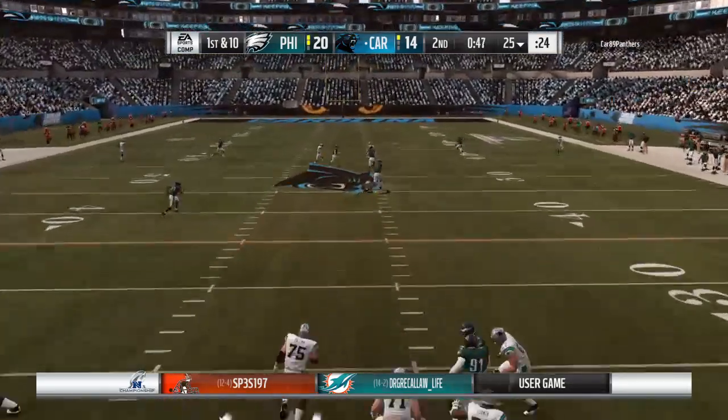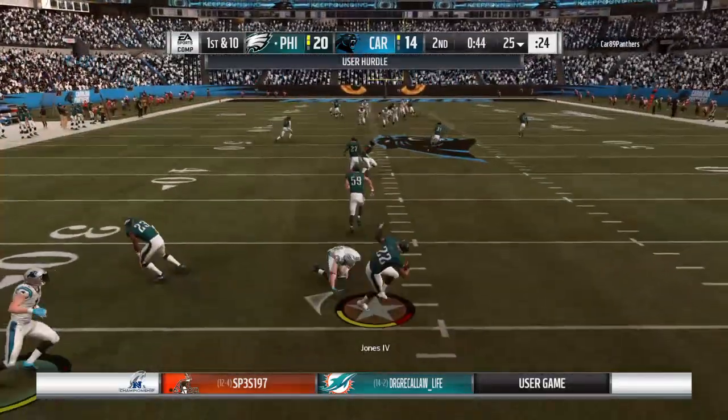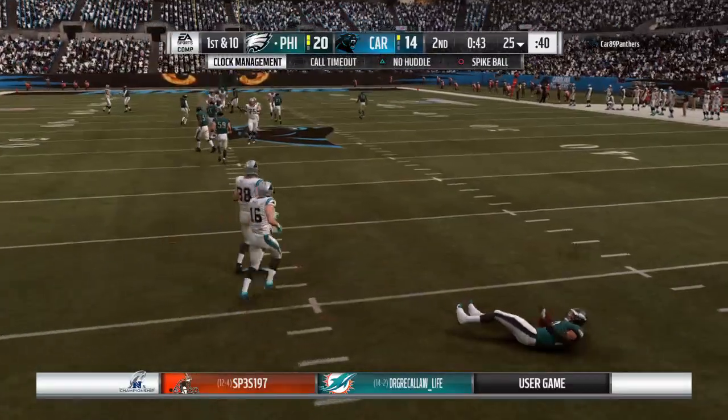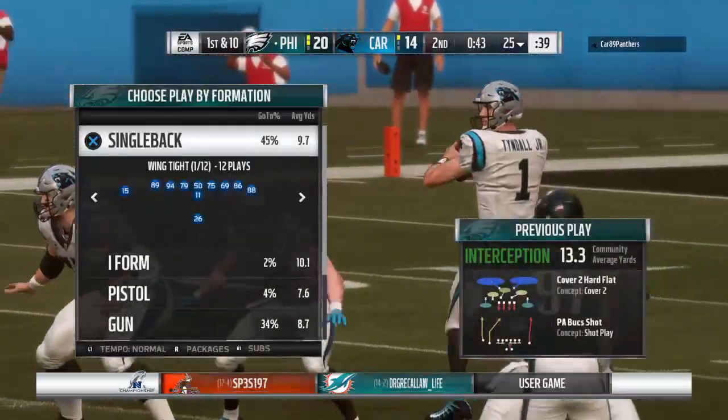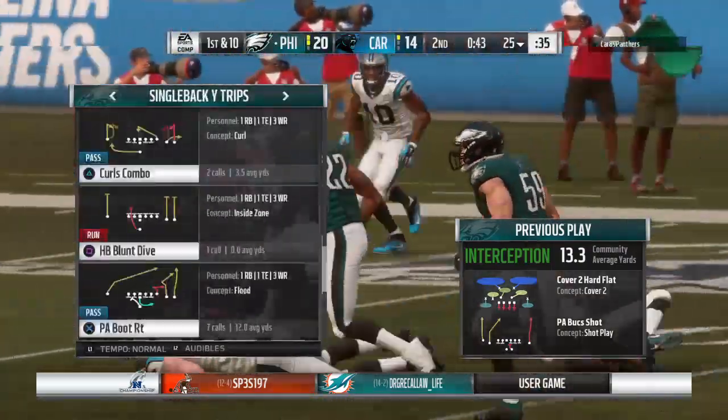They go play action here on first down. The ball popped in the air and intercepted. Picked off by Sidney Jones. And he'll wind up losing 5 yards or so on the return, but no matter, they've got the football back.